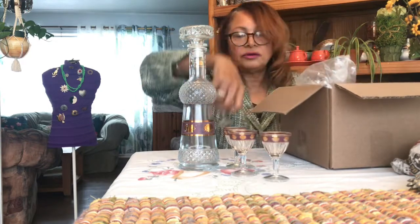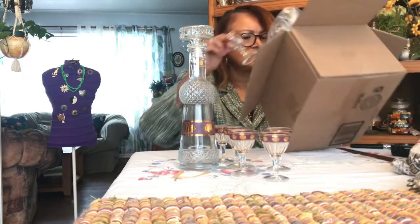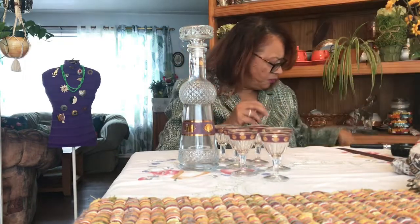At first I thought it only had 5 glasses, and I said, oh my gosh, I thought it had 6. But when I pulled it out, I could only ever find 5 glasses, and I said, oh, it's only 5. And then one day I was looking through something else, and here was the other glass.